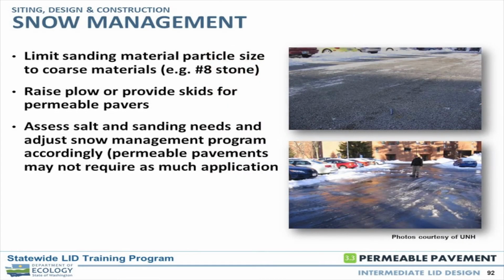Next is snow management. Now this is less of an issue here in Western Washington. I think we certainly do deal with snow, but not to the extent that we do in the east. And when I've worked in snow prone and freezing prone areas, this becomes a heightened importance of an issue. So it's really important that we limit the sanding of this pavement, basically eliminating it where we can. This is problematic if we're in a freezing area where sanding is common and frequent.